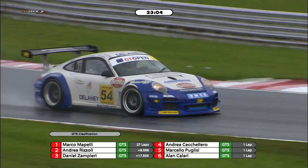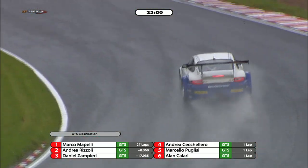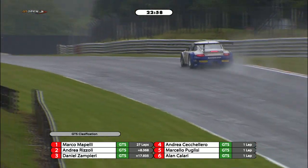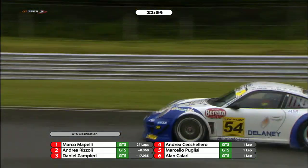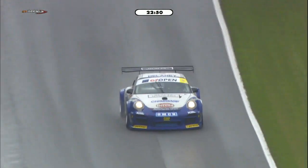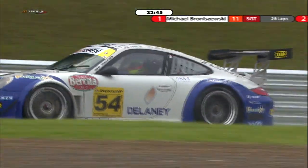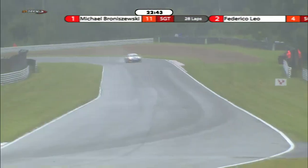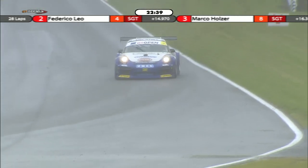as we check on the GTS class leader. It's Marco Mapelli, and this is a very fine performance from Marco Mapelli. He's got the advantage over Andrea Rizzoli and then Daniel Zampieri, but Zampieri is probably going to be the man to watch as he tries to close in on Rizzoli and Mapelli, although it is a fairly big ask, I think, for Zampieri to do that. So Marco Mapelli and Archie Hamilton, well, they've been GTS class winners already this year. They would very much like to achieve that once more.